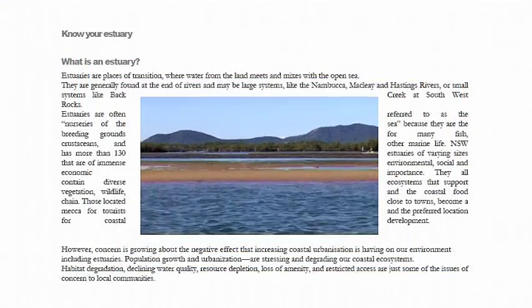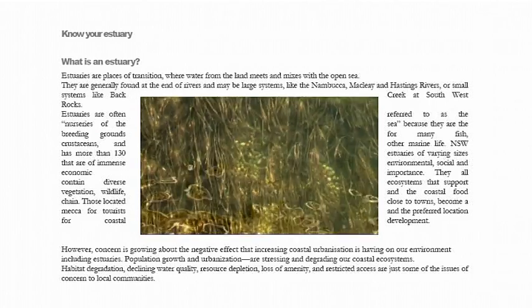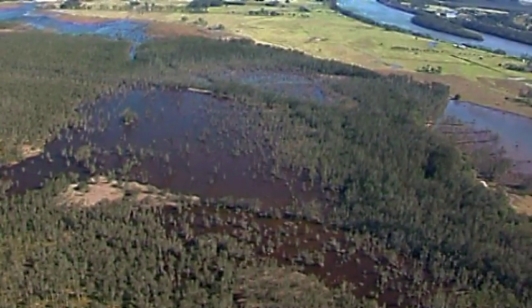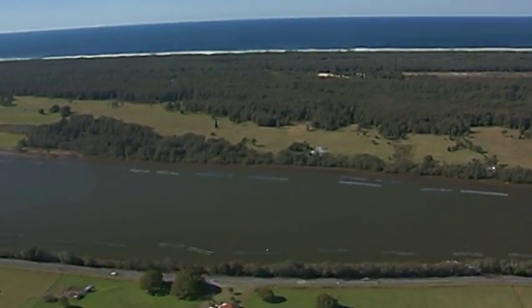So estuaries are incredibly productive. They have extensive habitat areas, and in these mixing zones between fresh and salt, we have salt marsh, we have wetlands. The linkages of the estuary to its floodplain are incredibly important, so the quality of those linkages determine whether or not you have a productive fishery.